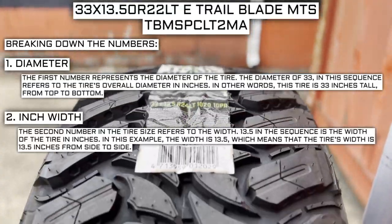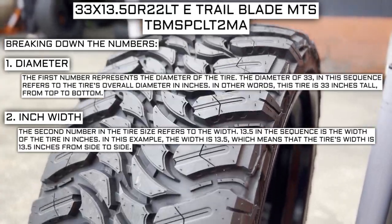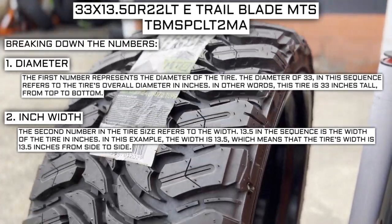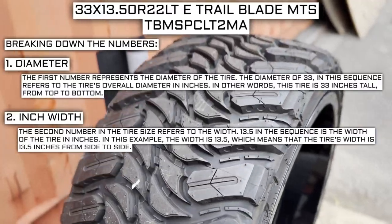The second number in the tire size refers to the width. 13.5 in the sequence represents the width of the tire. So in this case, when looking at the number 13.5 in this tire size, it means that the tire's width is 13.5 inches from side to side.